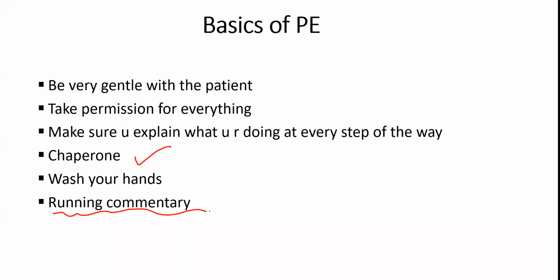So what you will do in a face-to-face exam, you will stand beside the patient's bed and then you will be looking at the knee joint, right? So when you are looking at the knee joint, you will be giving running commentary, not to the patient, but to the examiner. So you will say that there is no rash, no redness, no visible deformity, okay? No visible sign of trauma. So those are the things that you are going to say to your examiner. Every time you are checking something, you will have to give this running commentary to the examiner.